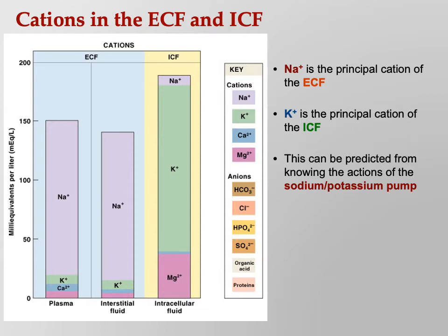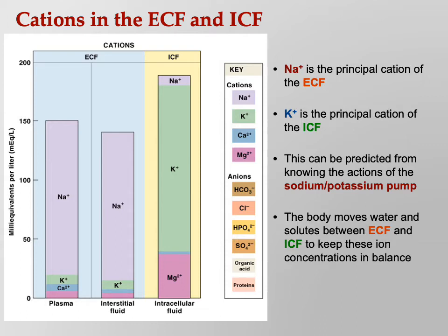The ion concentrations, you don't have to memorize this. If you know the existence of the sodium-potassium pump, you will always immediately know the most common cation of both the ECF and the ICF, all right? Now, the body moves water and solutes between ECF and ICF to keep these ion concentrations in balance. That's always happening, all right?